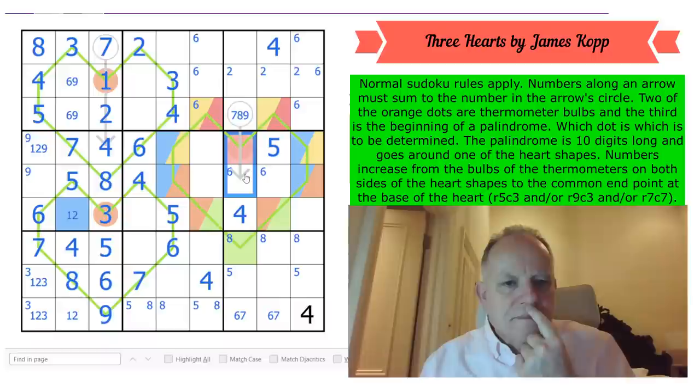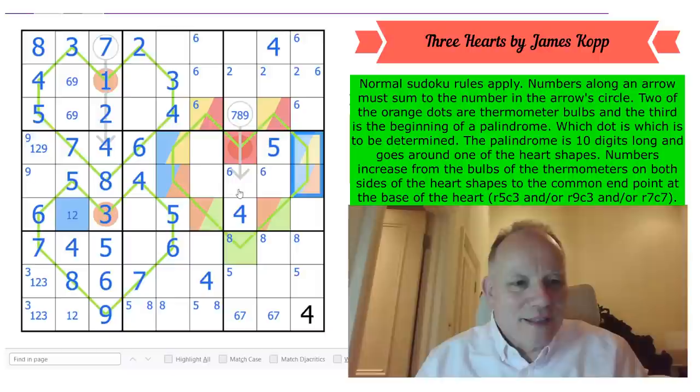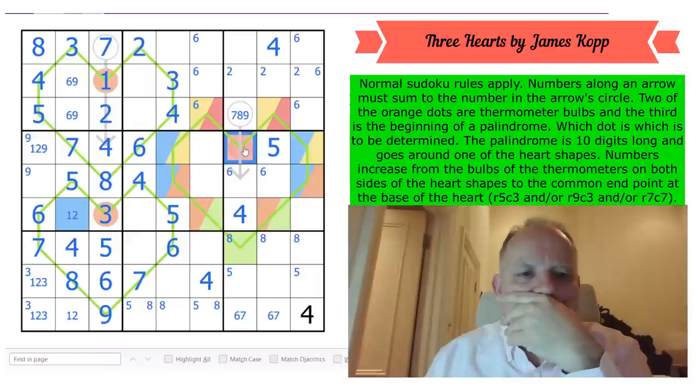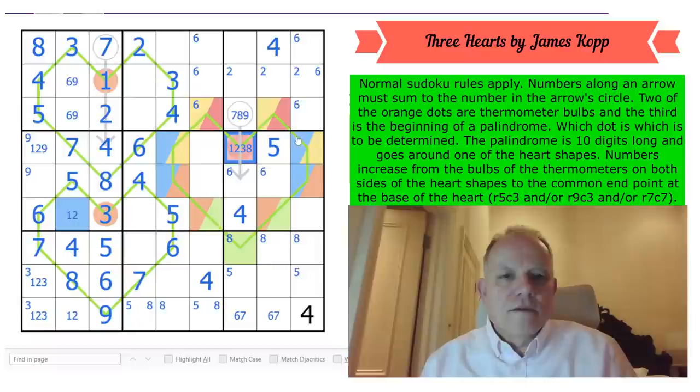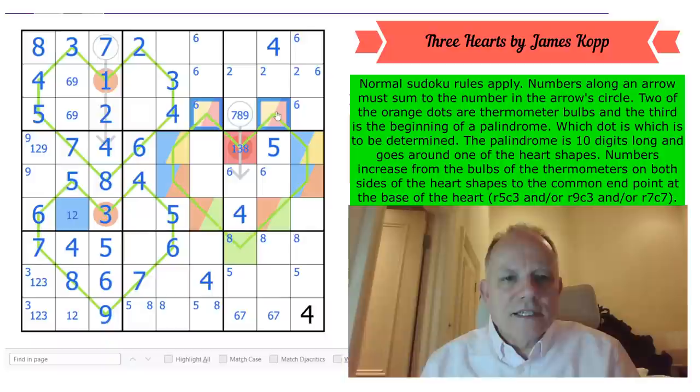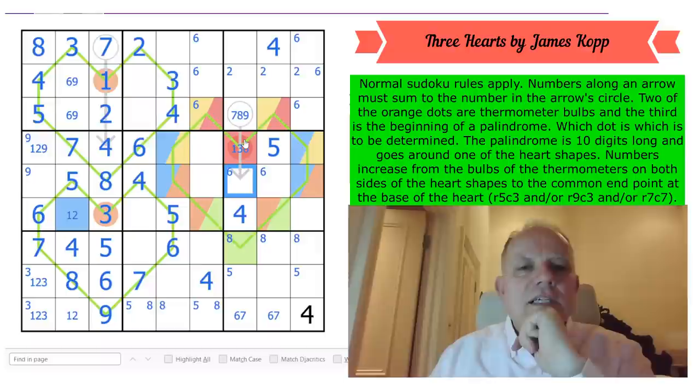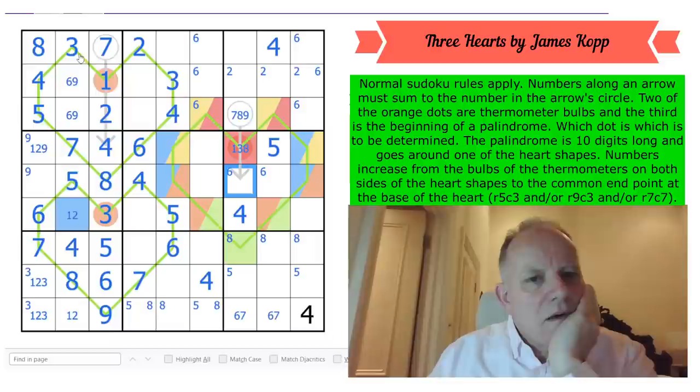I'm going to totally confuse myself with colours. Oh, good grief. What is going on here? I suppose this is 1, 2, 3, or 8. No, it's not 2 because that's ruled out in this row. So it's 1, 3, or 8. And it goes into one of those cells. Can this be 6? Quite easily, I think. Oh, 3, 3.